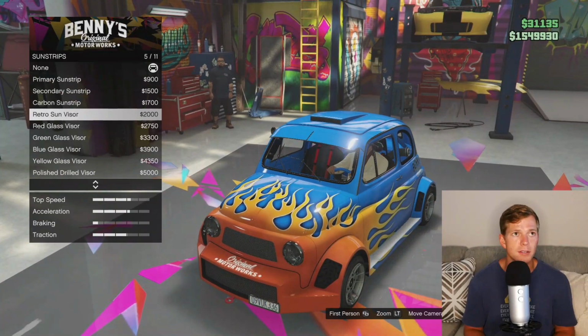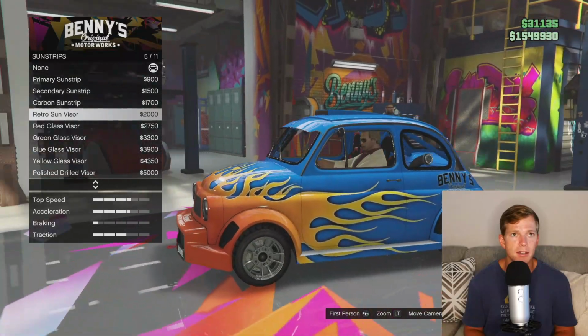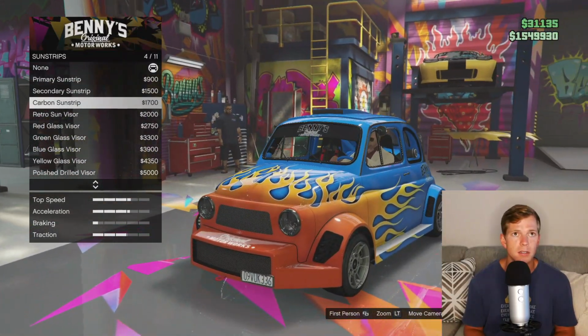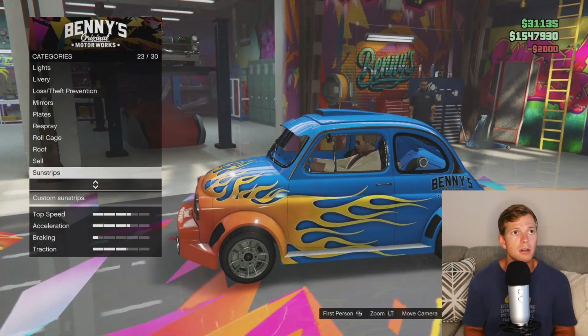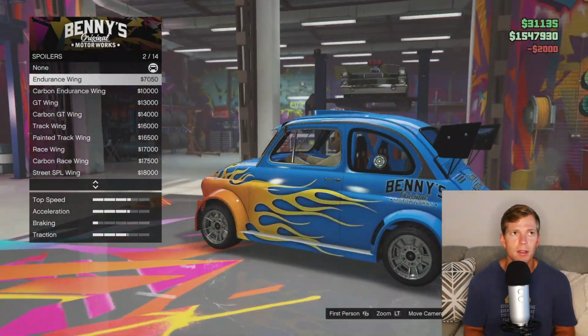That's nuts. Retro sun visor. It looks kind of mean. I like it. I like that. We're going with the retro sun visor. Oh, spoiler too. Yeah, why not?